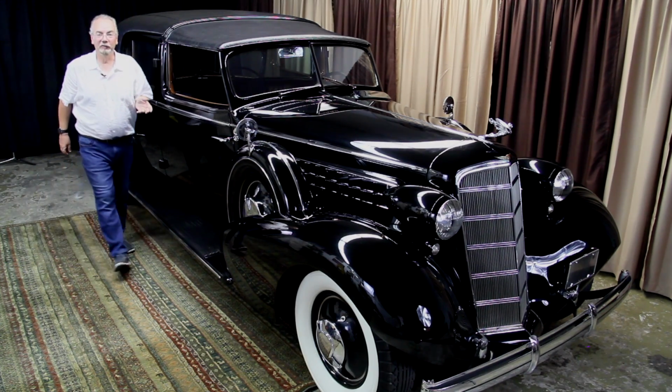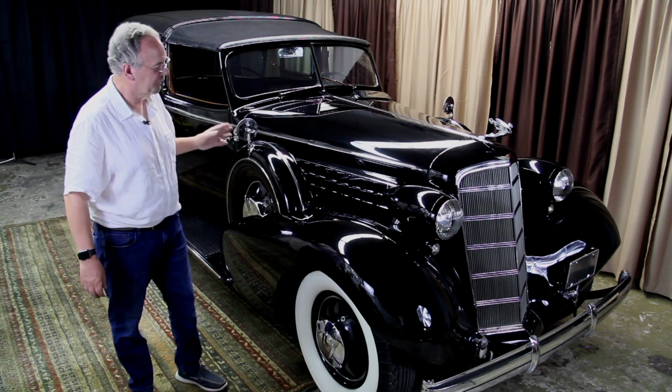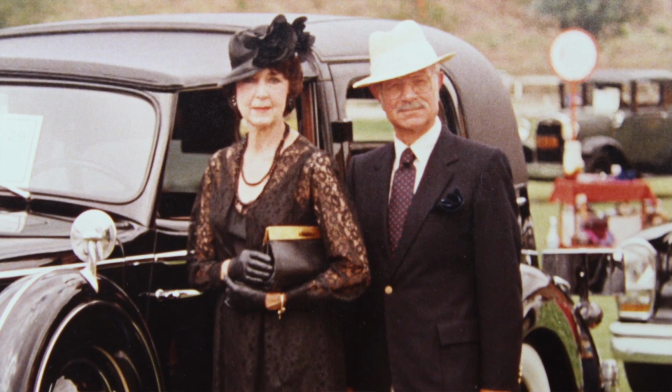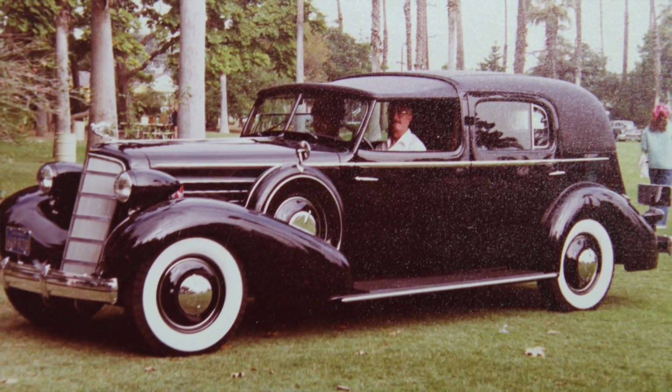Although I never met them, I am told that Jack and Carol Frank, who owned this car and loved it for so many years, were wonderful people. They had no children, so really they treated this car as their child. It was absolutely babied all of its life, and that attention shows today.